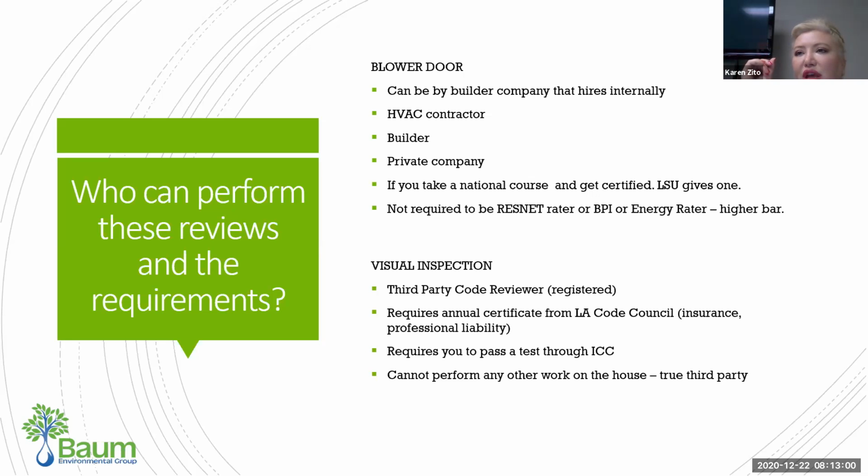I think there are several. We have a couple in the HBA that do it, that are insulation companies, and I believe another company is a third party that will go out and do it. And some of the tract builders around here in the area have in-house people that do it for their own homes that they build. Now, the visual inspection is a little different.